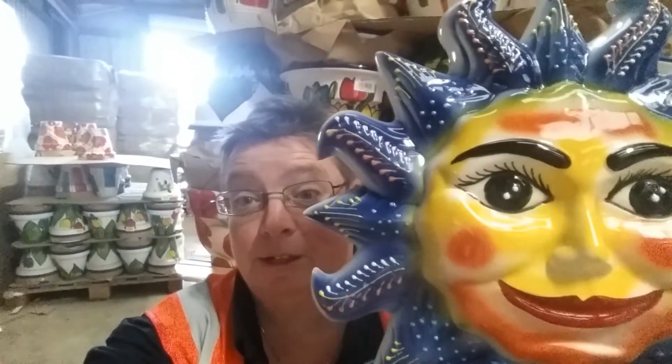The Naylor Lime Tree range comprises 55 different styles of ceramics, from wall pots, wall decorations and planters, all hand painted in Spain. We will be adding a new wall decoration to the range this year, Super Sun.